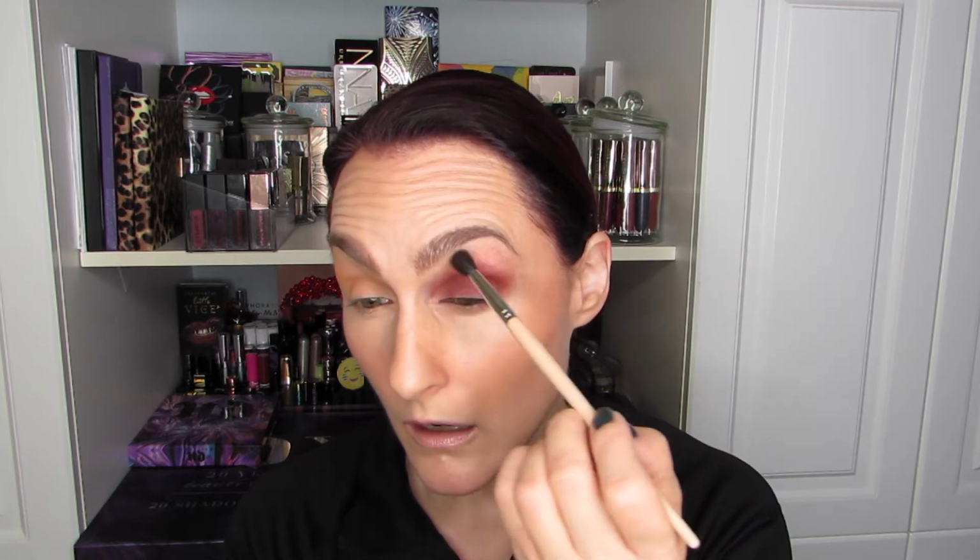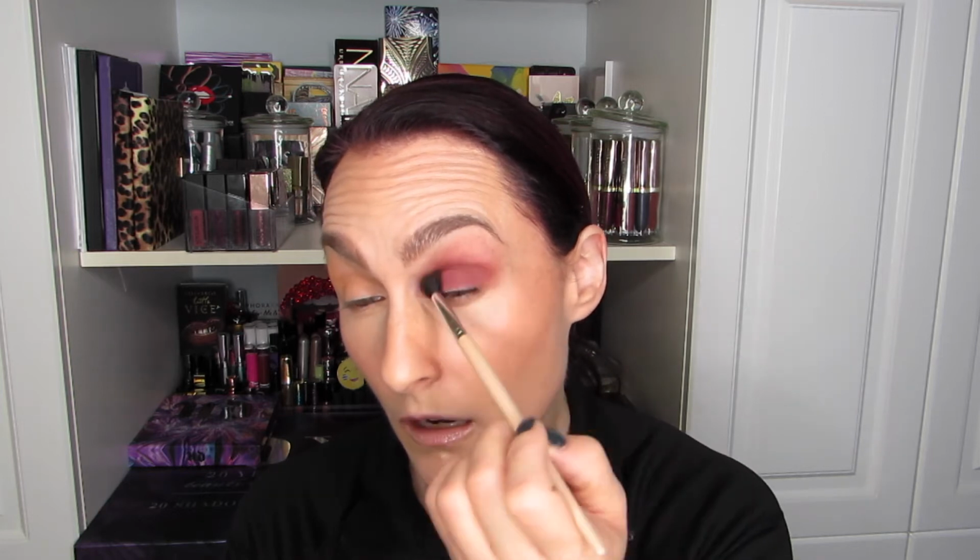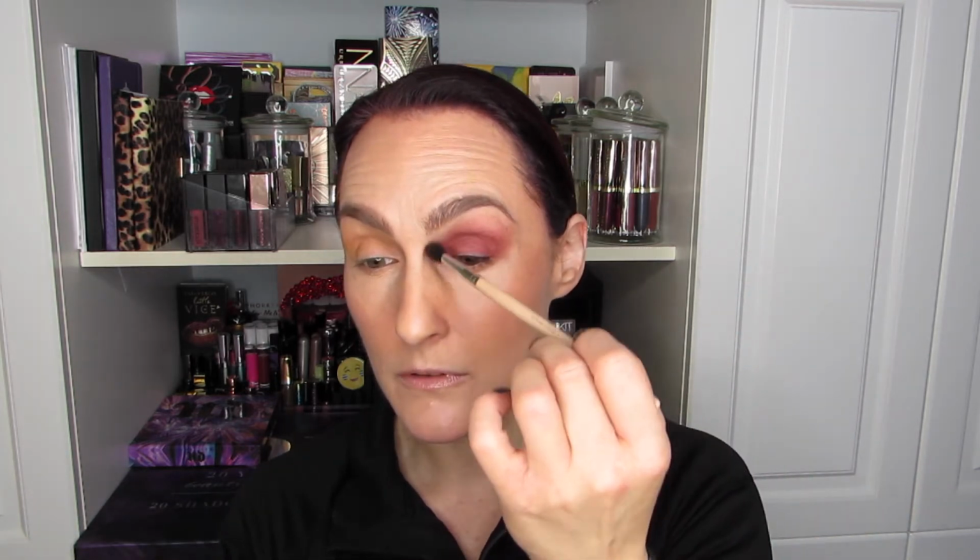Let's go with a little bit more. Just going to pull it down a little bit more. I can see why it's called raspberry fudge. If you go light on it, there's a bit more of a brown color, but the more you add layers of the shadow, the more it goes more purpley burgundy. So very nice color though. I'm just going to use whatever's left on the brush and go up.